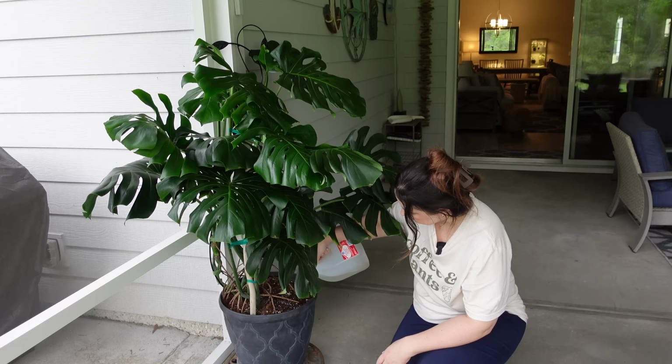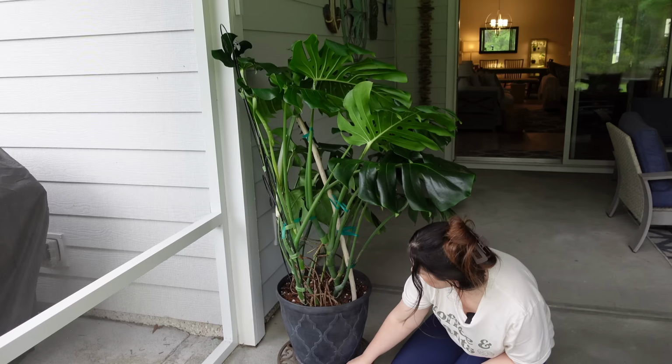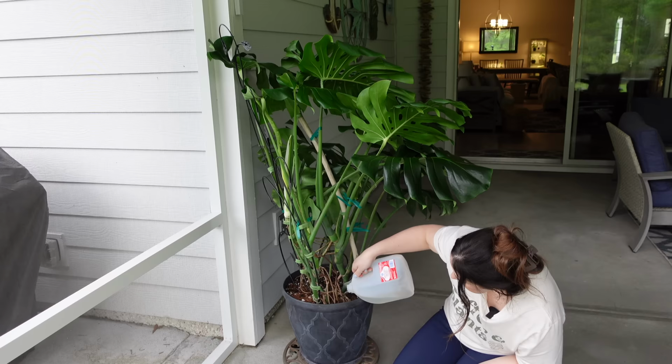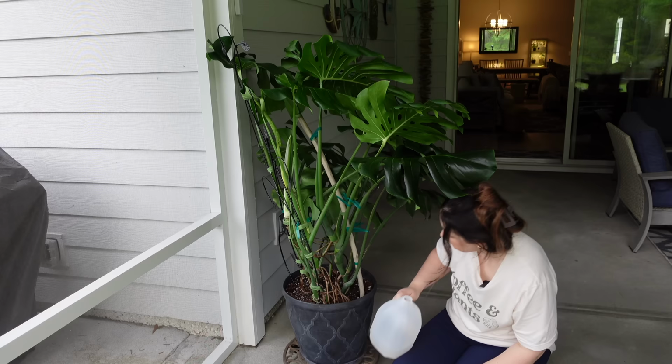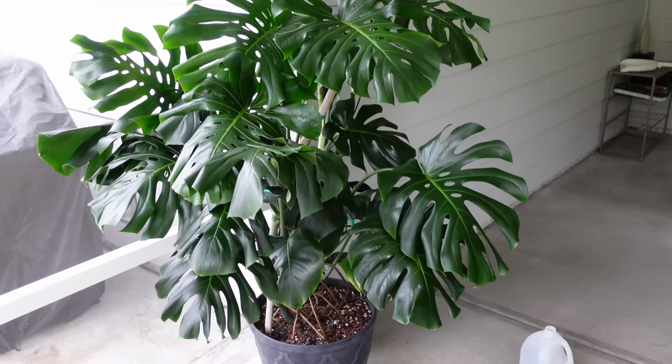And I have this one on like a rotating stand, so if I have to, I can rotate it out here depending on like how it grows. I can easily move it. Look how big this thing is. That is craziness.